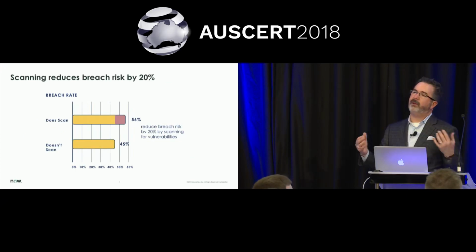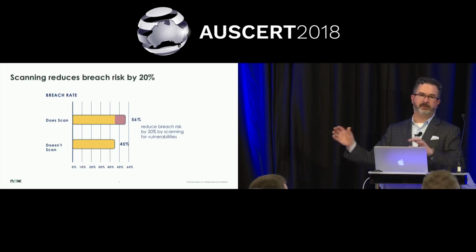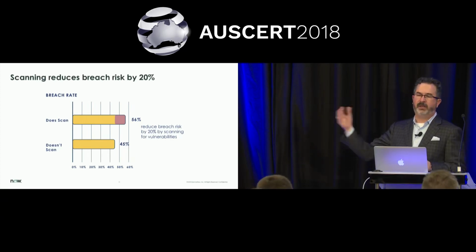So this is another great way of cutting up this data. The fact that you are scanning versus not scanning reduced your breach risk by 20%. So it doesn't mean that if you're scanning, everything's going to be great, but the simple act of scanning versus not scanning literally reduces risk by 20%. And this is again from cutting up that data of looking at organizations who were breached and not breached and how or if they were scanning.